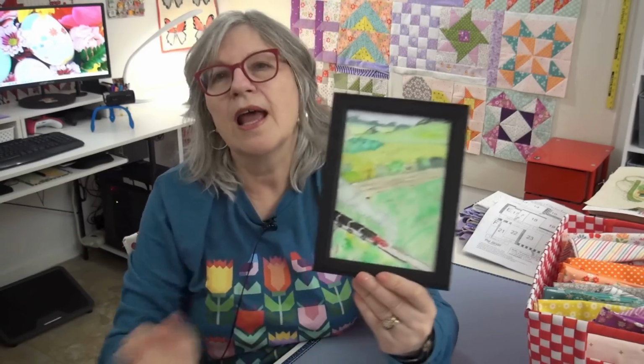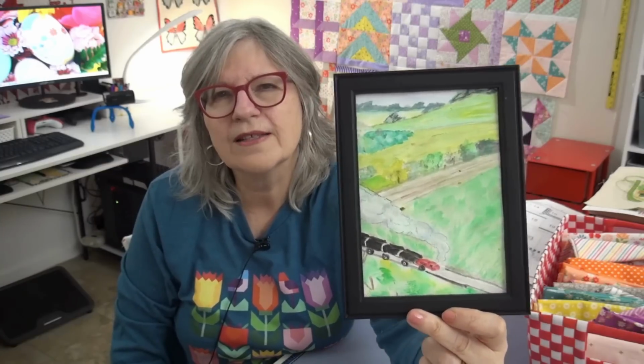She said she's getting back into watercolors. And so she did a watercolor for us of a train. Oh, this is so gorgeous. Thank you. Thank you. Oh my goodness.